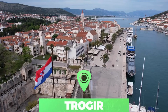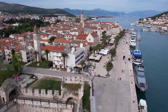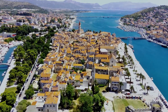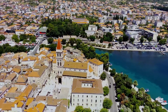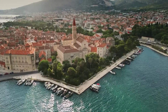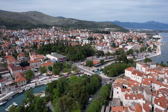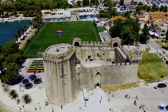Number 2, Trogir. One of the best preserved medieval towns in Europe, Trogir stands proudly on the Adriatic coast. Head down to the seaside promenade to look at the lavender covering the hills of the islands in the harbor. Run through the winding, narrow, ancient streets to find hole-in-the-wall restaurants and hidden art galleries. Gaze upon incredibly preserved buildings from the 13th through the 15th centuries.